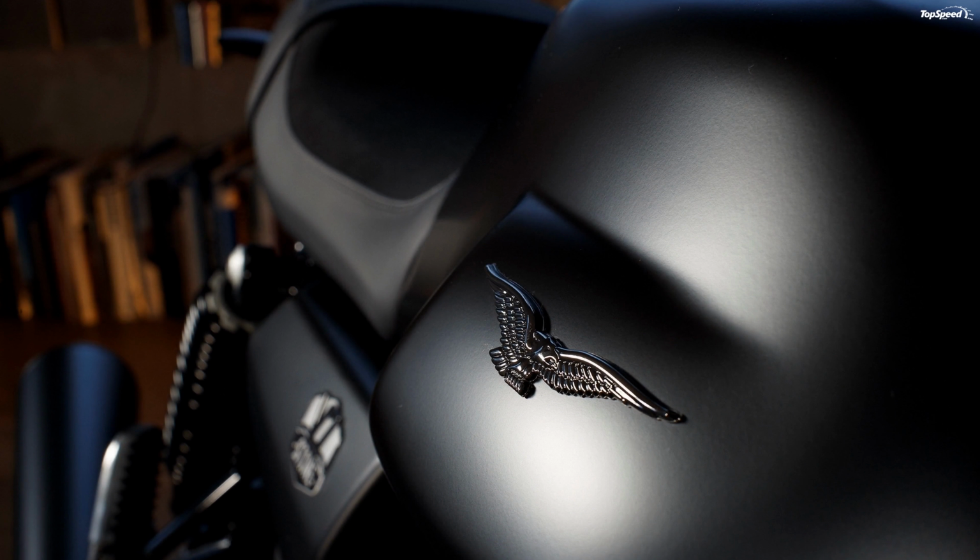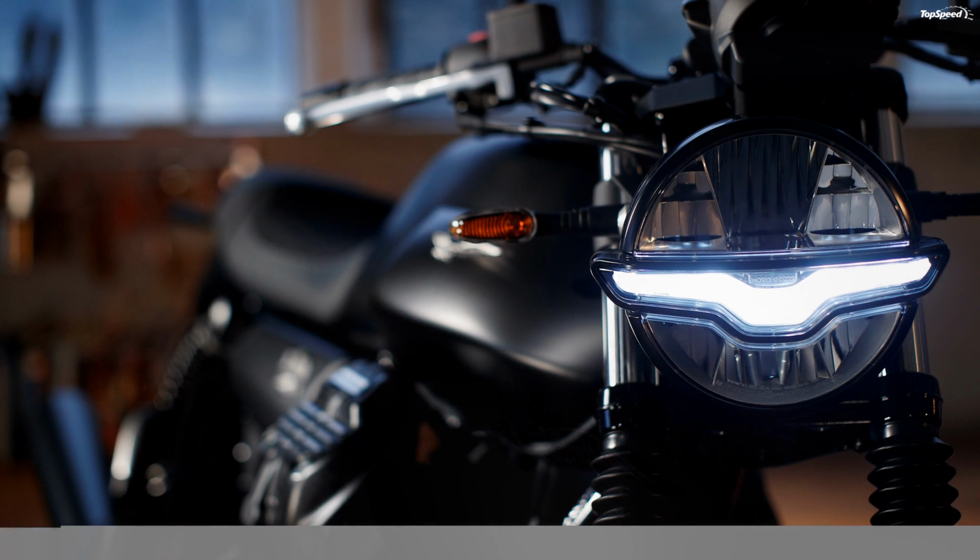Moto Guzzi V7 specifications. To be announced.